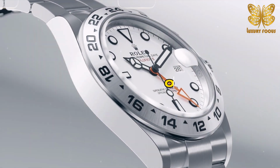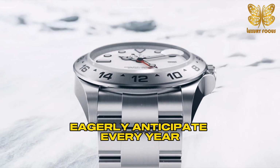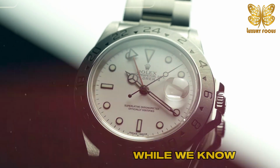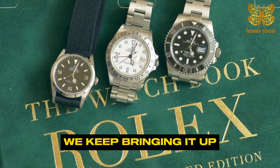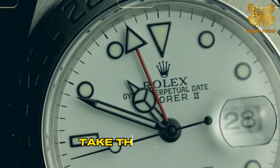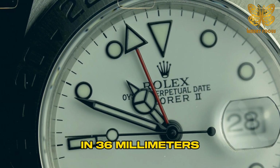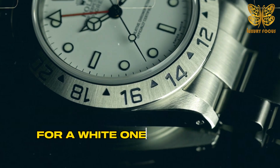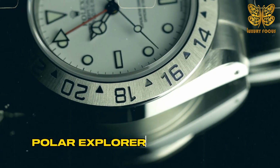The next watch on our wish list is one that we eagerly anticipate every year, the Rolex Explorer Polar. While we know the chances of seeing it are slim, we keep bringing it up because it's a dream watch for us. The concept is simple. Take the existing Explorer models in 36mm and 40mm sizes and swap out the black dial for a white one, creating the iconic Polar Explorer.